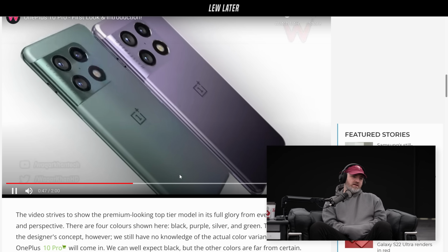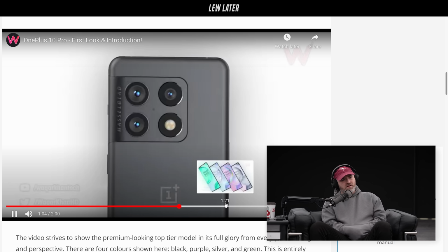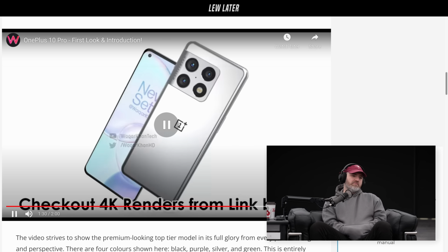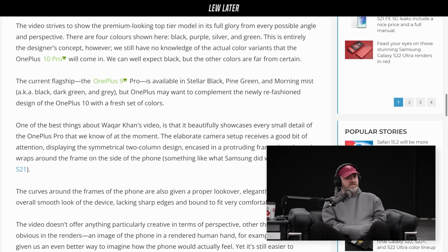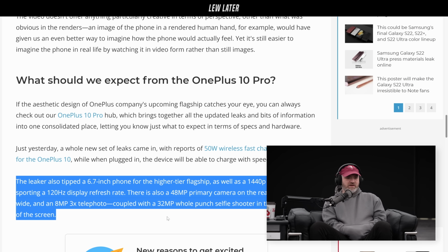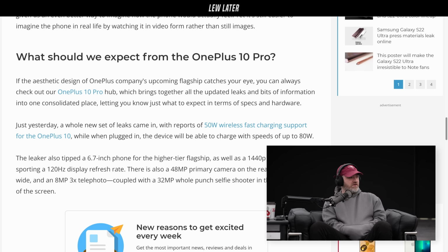Well, these are renders based on leaks, as we normally see as these things approach. There's been a lot of talk about OnePlus possibly having a more intimate relationship now with the Oppo brand. You've heard about this stuff. Yeah. So people are patiently waiting to see what this next version might be like and how that influence plays into it. A whole new set of leaks came in about this device, including 50-watt wireless fast charging support and 80-watt charging when plugged in.